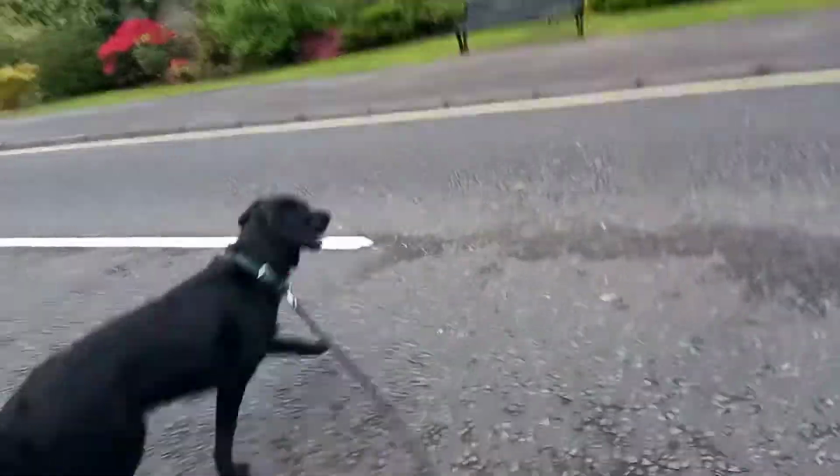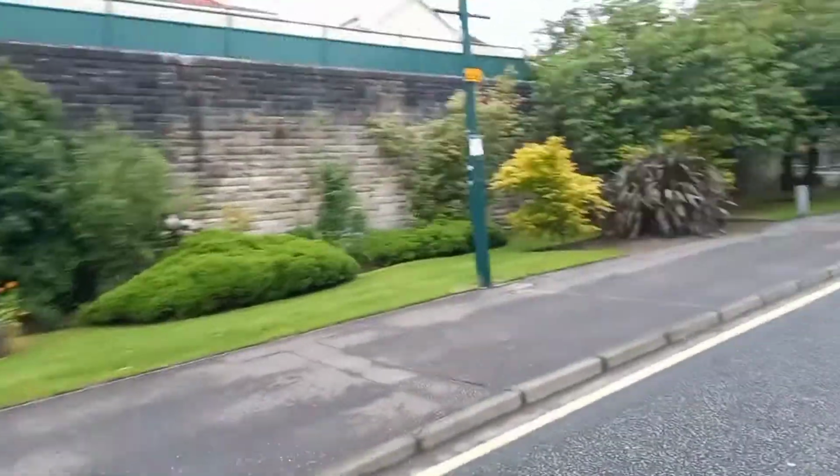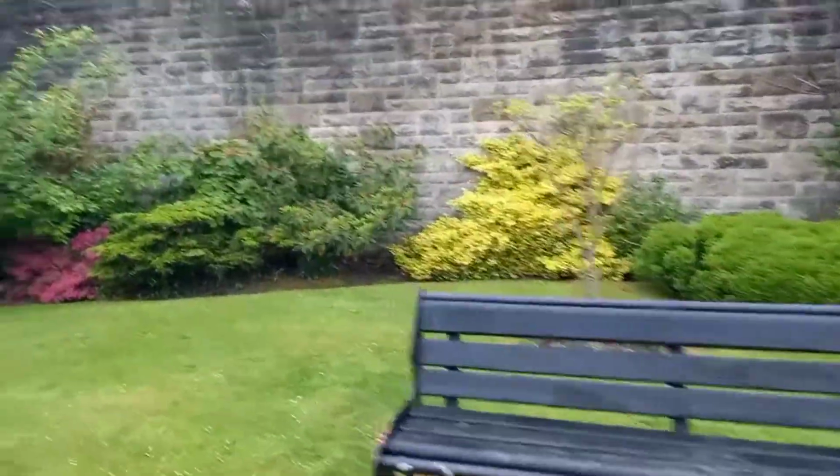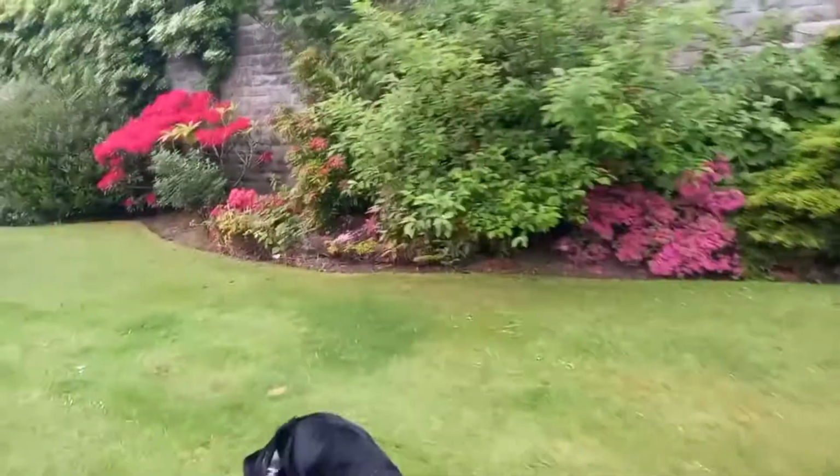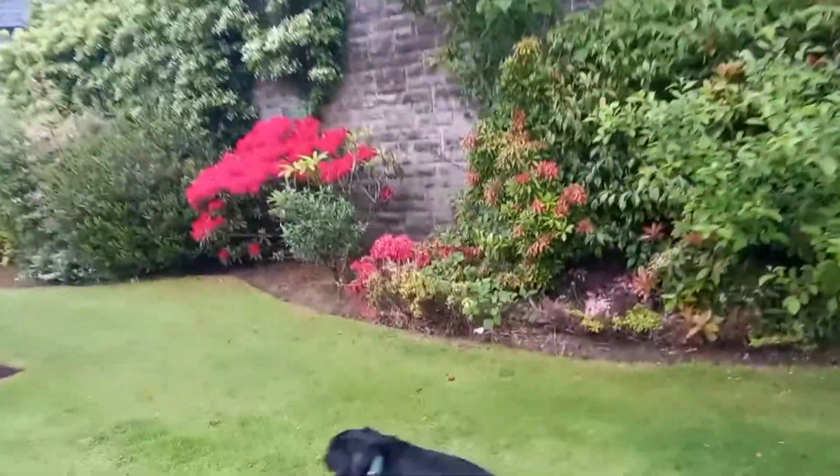Okay, Otis, let's just cross over while it's safe. Beautiful little garden along here. Lots of colour. Oh, look at that. I think they're rhododendrons. That's very pretty indeed.